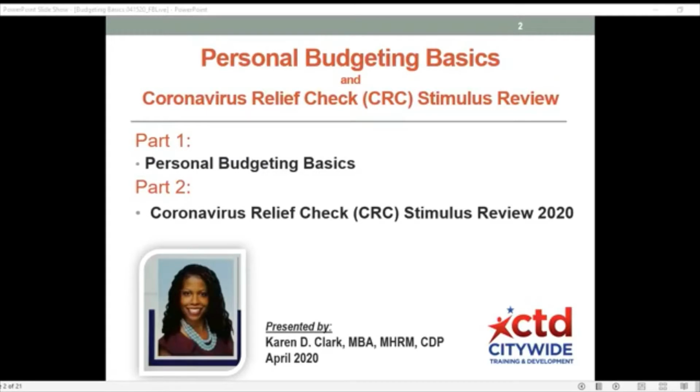And what we'll be discussing today is some tips and tricks on what you can do with the check that you will be seeing either showing up in your mail or you may have already gotten it. We're going to divide up our session today into two parts. Part one, we'll talk about personal budgeting basics, and part two, we'll talk about the Coronavirus Relief Check Stimulus Review for 2020. So hello again, and my name is Karen Clark.